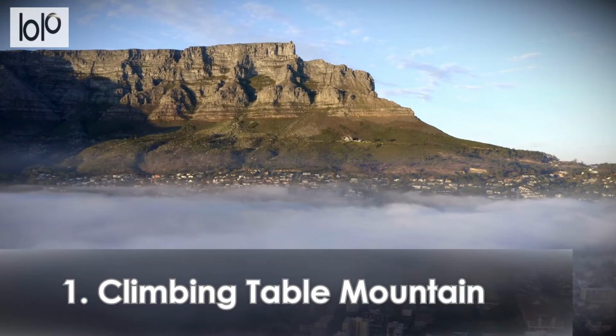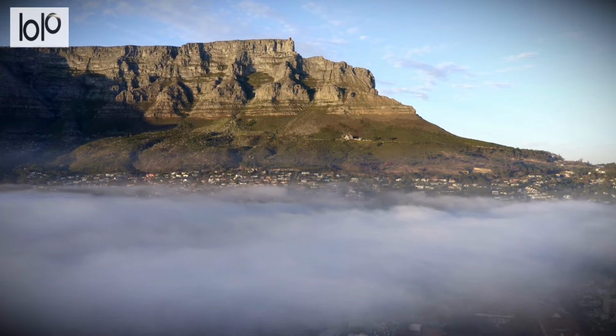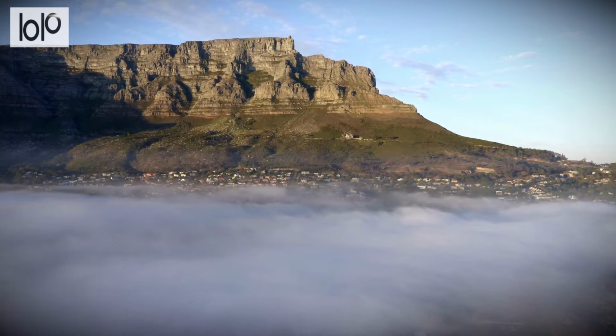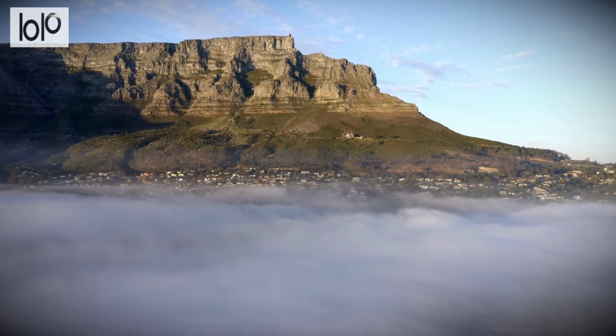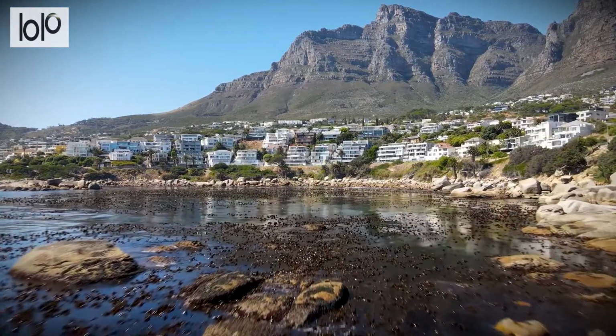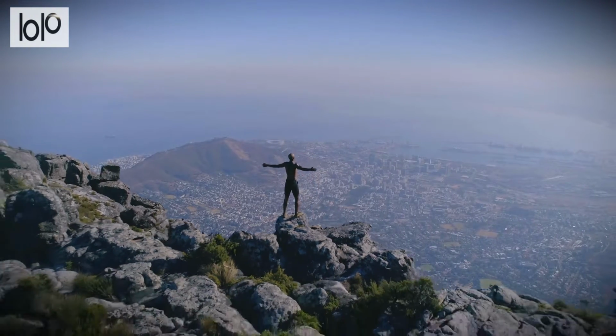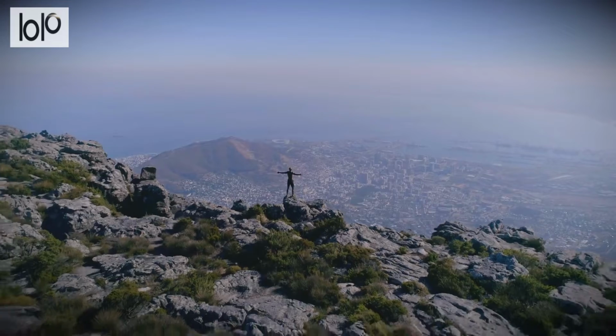Number 1, Climbing Table Mountain. One of the most striking views in South Africa is the stunning appearance of Table Mountain in Cape Town. Probably the most famous landmark in South Africa, the view from the top of Table Mountain is what people describe as heavenly and out of this world.